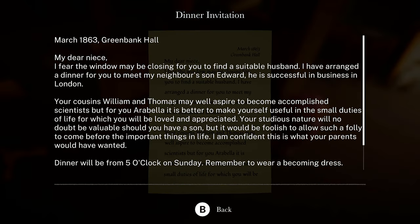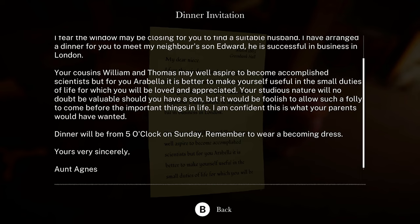Dinner invitation, March 1863, Green Bay Hall. My dear niece, I fear the window may be closing for you to find a suitable husband. I have arranged a dinner for you to meet my neighbor's son, Edward. He is successful in business in London. Your cousins William and Thomas may well aspire to become accomplished scientists, but for you, Arabella, it is better to make yourself useful in the small duties of life for which you will be loved and appreciated. Your studious nature will no doubt be valuable should you have a son. But it would be foolish to allow such a folly to come before the important things in life. I am confident this is what your parents would have wanted. Dinner will be from 5 o'clock on Sunday. Remember to wear a becoming dress. Yours very sincerely, Aunt Agnes.